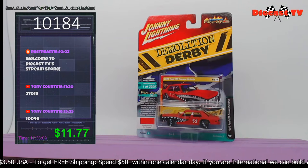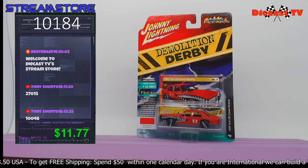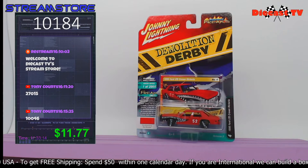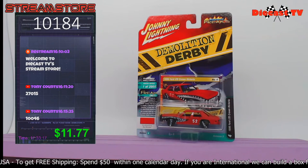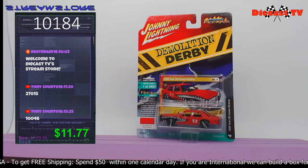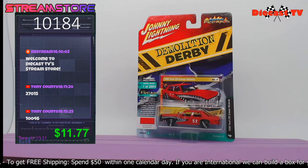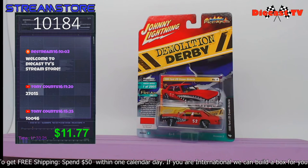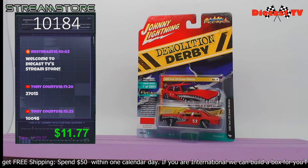Ladies and gentlemen, Johnny Lightning. Here's Johnny. Street Freaks edition, of course, the Demolition Derby. As you know, they come in the Street Freaks. Very cool car right now. It's a 1990 Ford LTD Crown Vic. And this is, of course, the Demolition Derby car. And it comes in fire-breathing red monsters. You gotta love that title, the paint code.